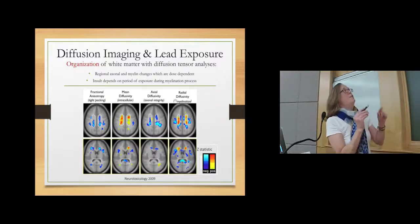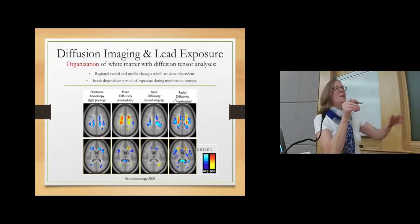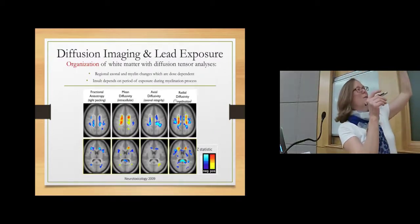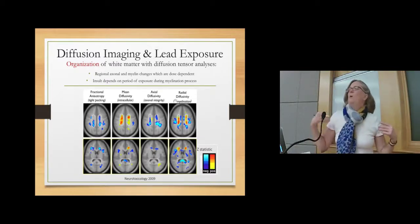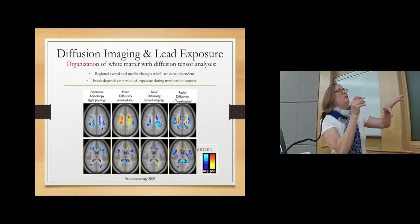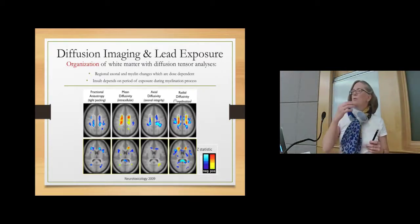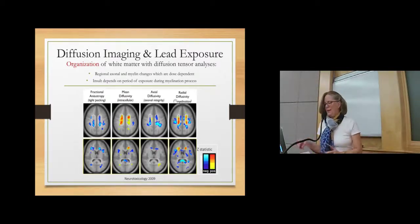So, we have shown, or again, they have shown areas. So, again, this is just a statistic. Negative is blue, positive is yellow, orange, reddish. So, increases or decreases of areas where we would expect these water molecules to be moving through, okay? So we have found these regions where the myelination process is disrupted, and that's where we're going to keep going with this and apply it to these kids with manganese.